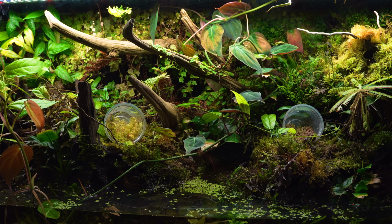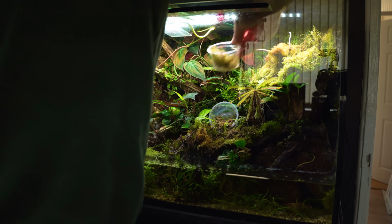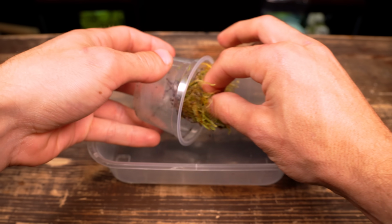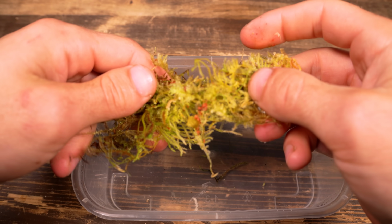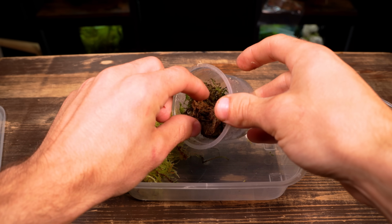It's the next day, and although I haven't seen anything go into the traps, it looks like some of the fish food has been eaten, so I've got my fingers crossed. I'm going to carefully pull the moss out into this plastic tub. I know from experience that even the adults won't be able to climb out of here as the plastic is just too slick. Well, it looks like this first one's empty, so it's all down to the second.